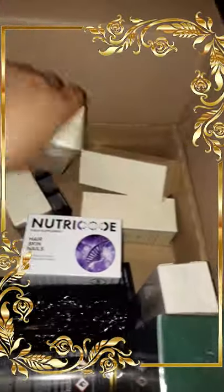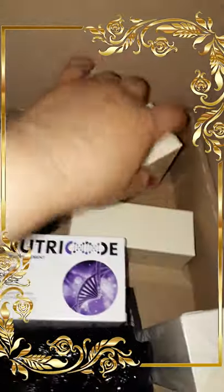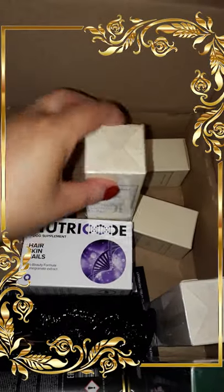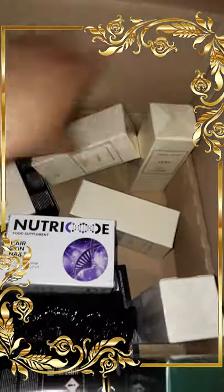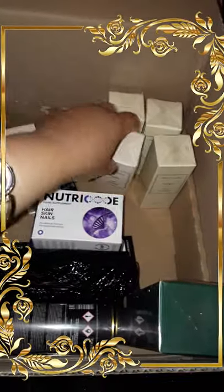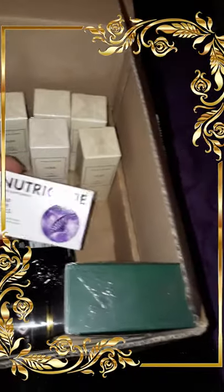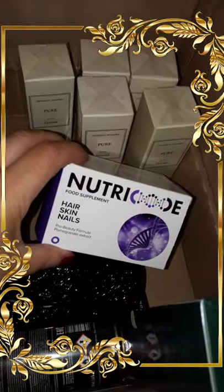Yes. Now we've got some pures in here. Okay, the numbers are written on the top there. So these are all pures, and then we've got NutriCoat for hair, skin, and nails.